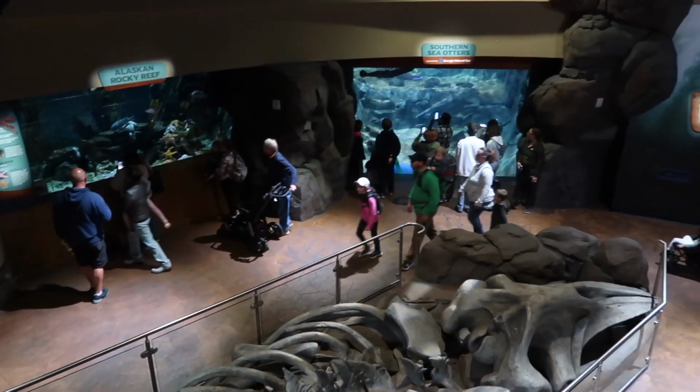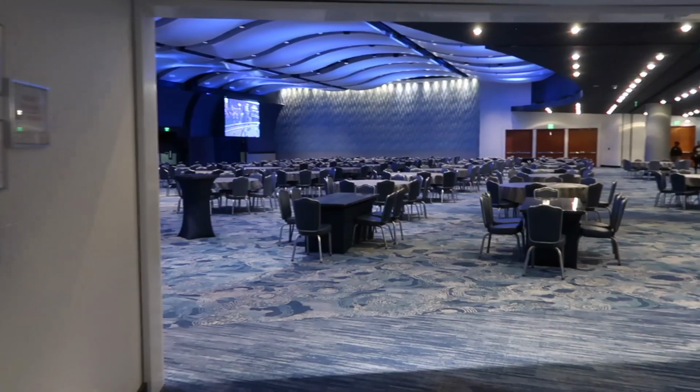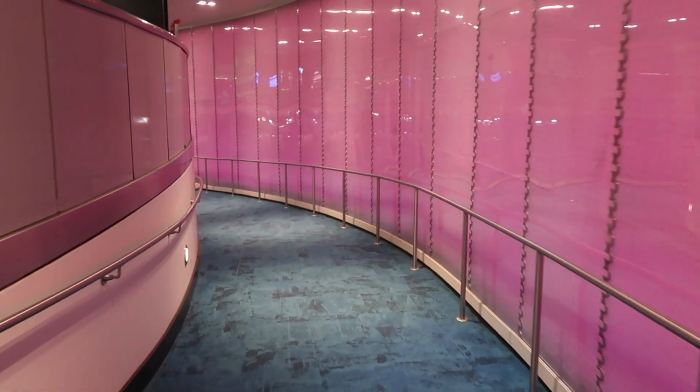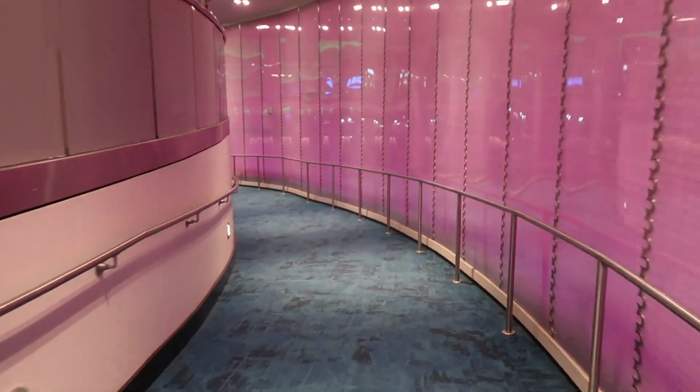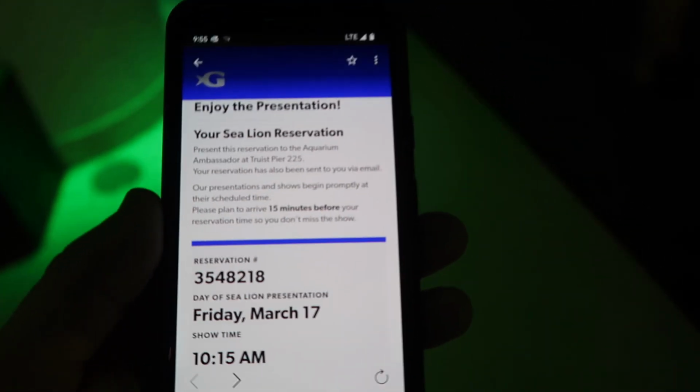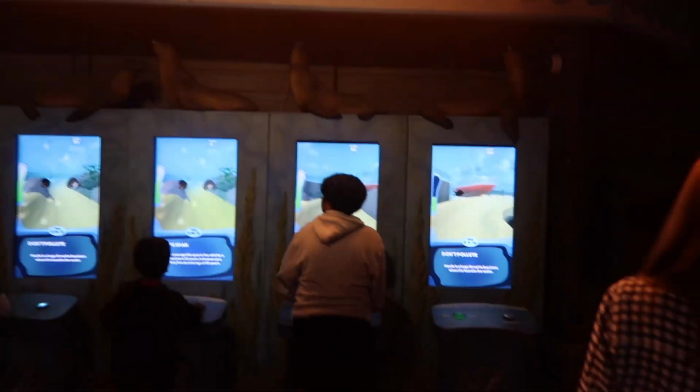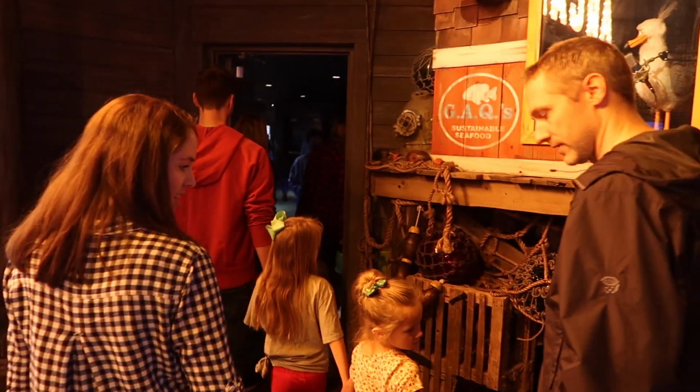The cold water quest feeds you right into the cafeteria and the ballroom, so make sure you do everything on the bottom floor before you go upstairs. Let's go back downstairs. I've got my sea lion ticket at 10:15. You gotta be in your seats 15 minutes beforehand. I have 4 minutes to get into the sea lion theater.